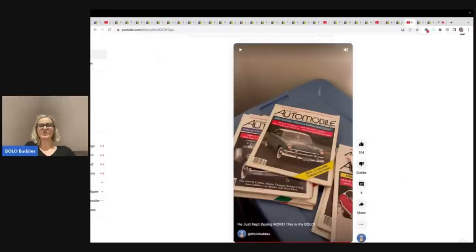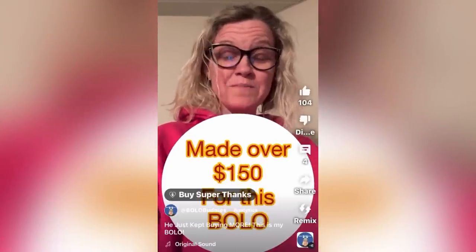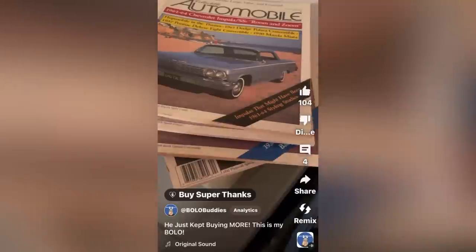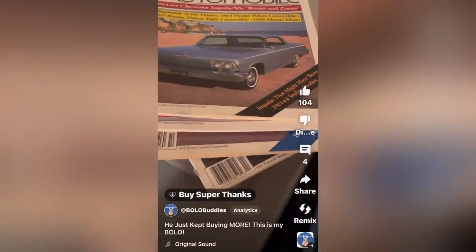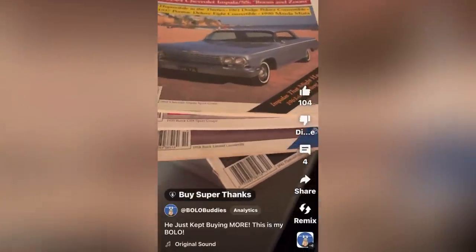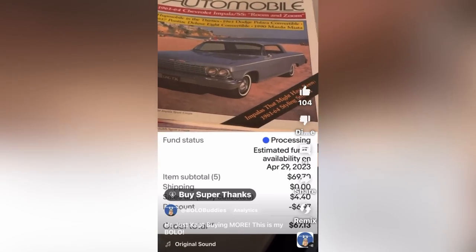Okay, got another one for you. I buy items and I sell them on eBay and other platforms to flip for a profit. Check out what I sold. All right, here's a bolo you might not know about. I picked these up a long time ago, so they have been long tail, but I probably picked up 40, maybe 50 of these and they have just been selling over time. I just sold 5 to 1 buyer for a total of $64.13 with free shipping.